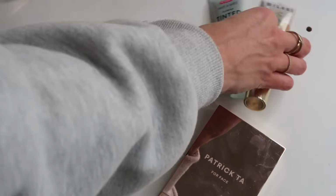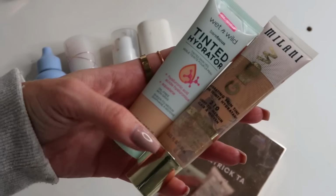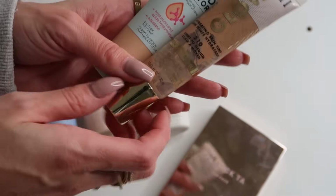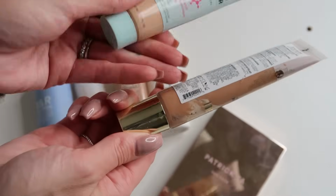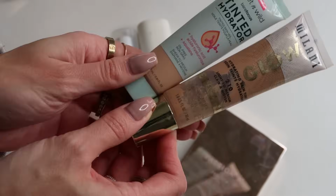All right, so I have two drugstore ones here, and I feel like I can also declutter one of these. So we have from Wet n Wild their Tinted Hydrator, and from Milani their Hydrating Skin Tint. Milani is in shade 210. The Wet n Wild is in shade light medium.